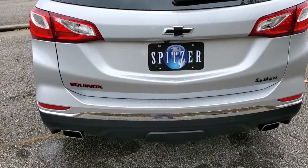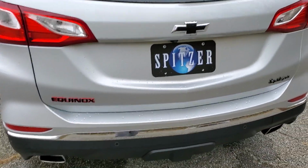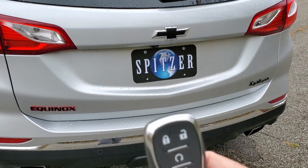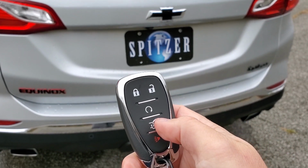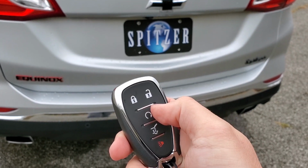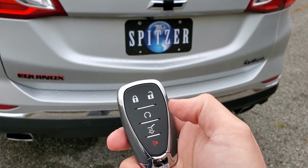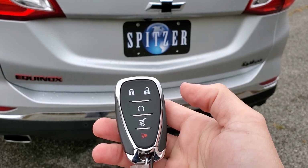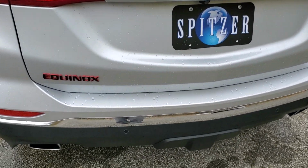All right, so checking out the back here, I'm going to show you the inside. So from the key fob, let me show you that. You can actually open the hatch by tapping this button twice. Should highlight on remote start, you just hit the lock button and then press and hold this one with the little circle arrow there. You just press and hold that for about 3 or 4 seconds. That'll remote start you. But we're going to do the hands-free liftgate, so I've got that in my pocket.